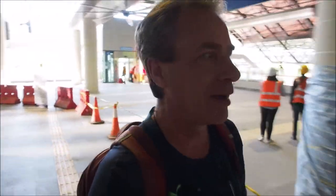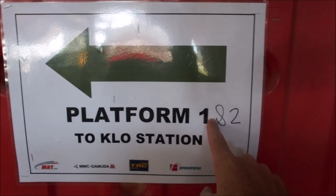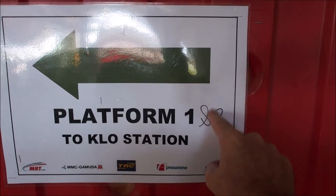So I'm not off to a great start here with the KTM. I can't find my platform. I guess when they made these signs, they didn't know what was going on. They had to add a two with a magic marker.